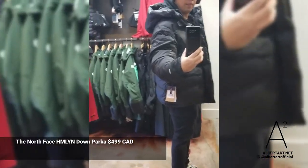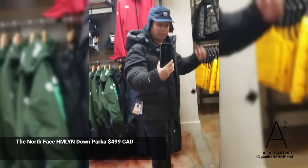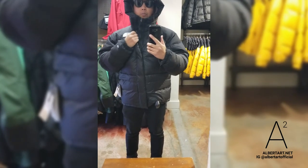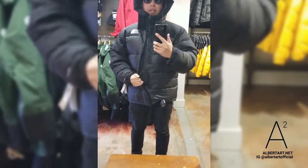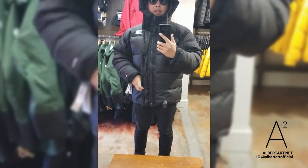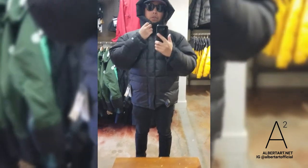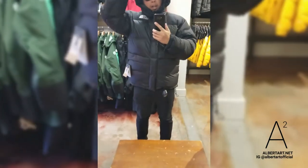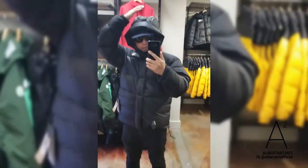North Face, down Parka. Unlike the Nuptse, this has a zipper protector with Velcro. It's similar to the Baltoro, but the hood is not removable. So there you go. Options. Look at that puffy hood.